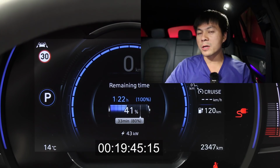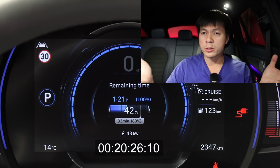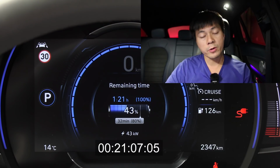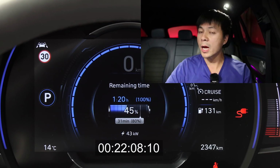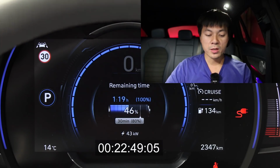I know you guys with the classic Ioniqs, the 28 kilowatt hour Ioniq, you'll be like, what the heck is going on? Why is it charging so slow? Well, it's just the design of the battery. Very, very sad, because the rest of the car is really good except for the charging speed. It ruins everything. But you see, it will actually get worse.